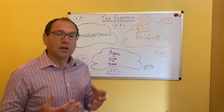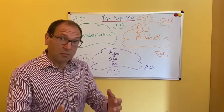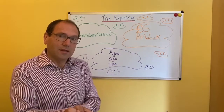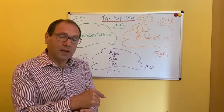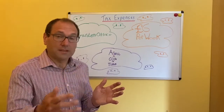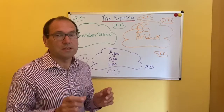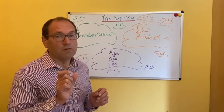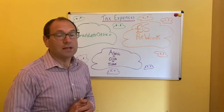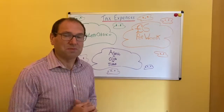And also, if you pay for the structure through your business, through your limited company, you don't have to take the money out of the company in order to pay the bills. So that means you're not paying higher rate tax on it and not paying dividend tax at all. So the dividend tax for higher rate taxpayers is 32.5%. So avoiding paying that is also a substantial saving and can be important.